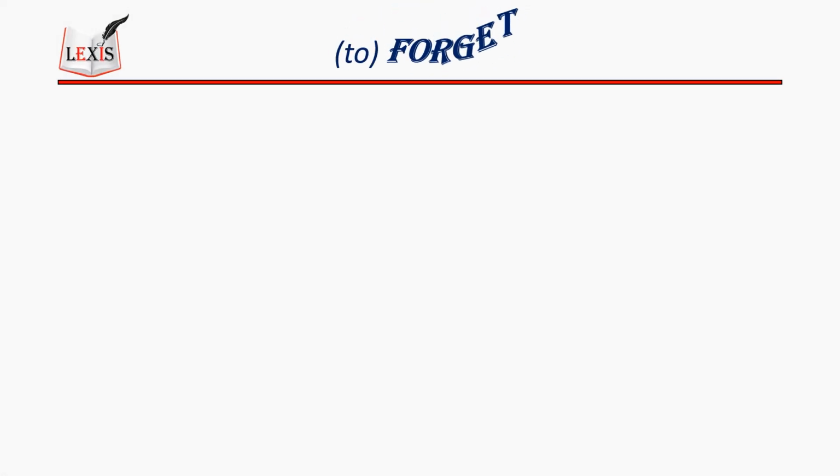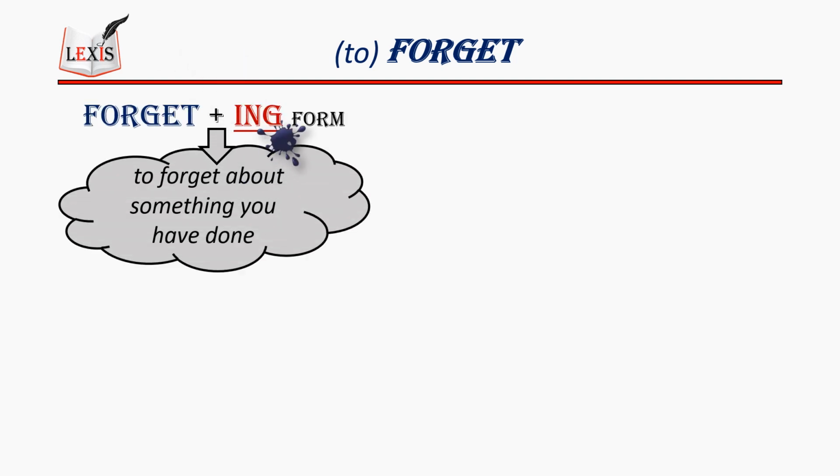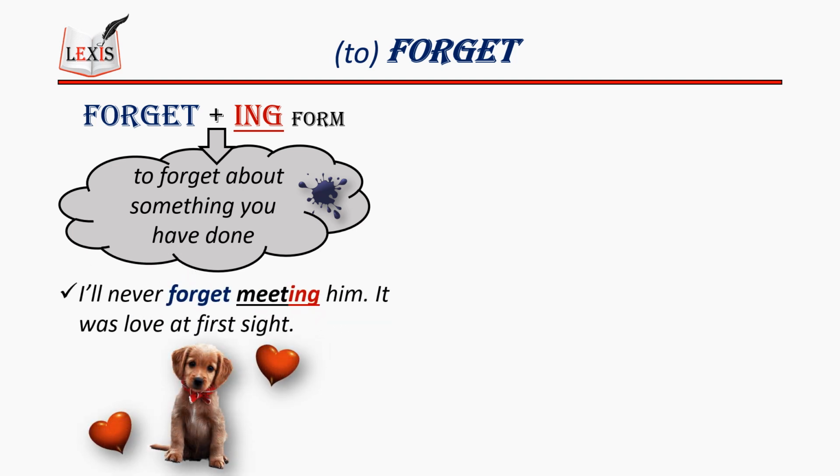To forget. Forget plus ing form is used when you forget about a memory, something that you did or had in the past. An example: I'll never forget meeting him. It was love at first sight.